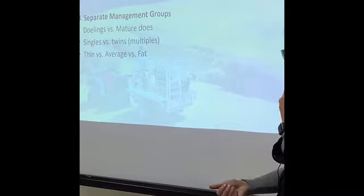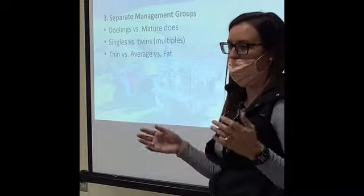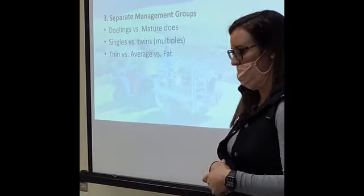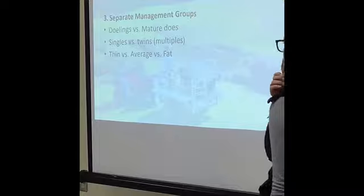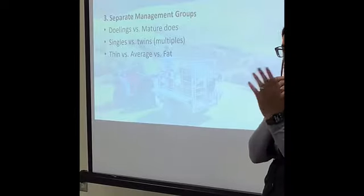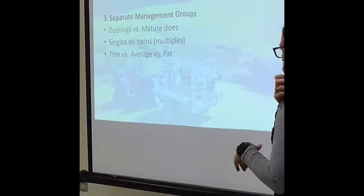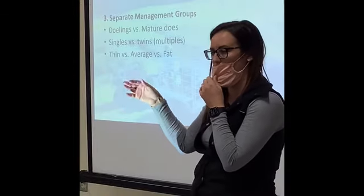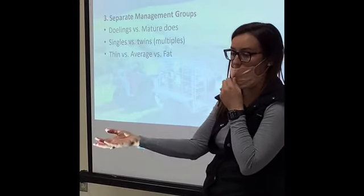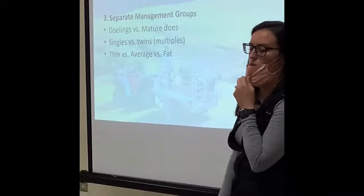Then the other thing is separating into management groups, and this one is not realistic for everyone. You need pen access for this. But if you can manage either your doelings versus your mature does, or ewes, ewe lambs versus mature ewes into different groups, because the mature ewes don't need as much feed as those doelings or ewe lambs that are still growing. So even if it's on pasture, putting the younger ones onto a better, higher quality pasture so that your inputs are actually going into the ones that need it, versus those mature animals that just don't need it as much.